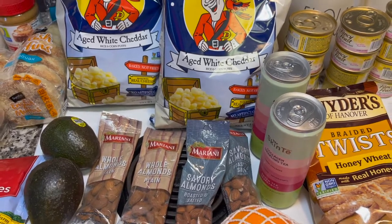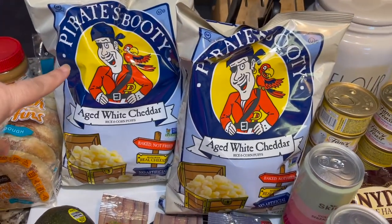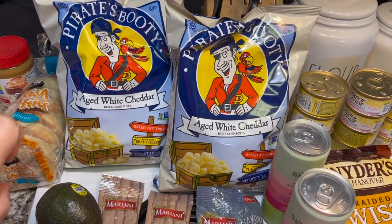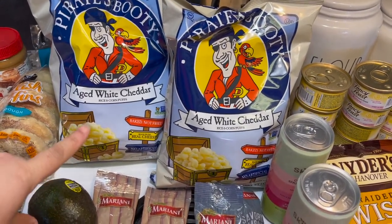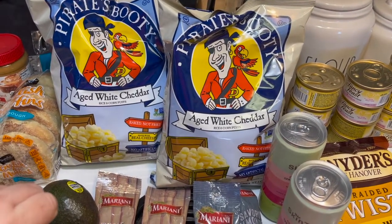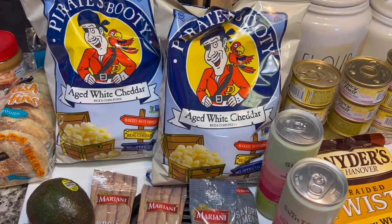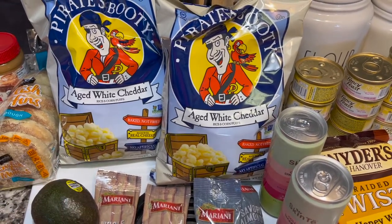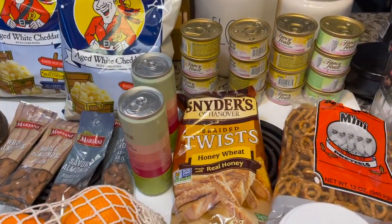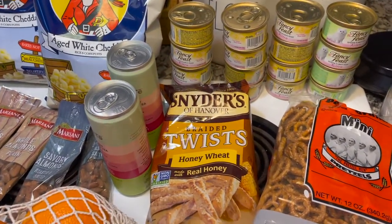And then these were on sale for $2.69. I really like that aged white cheddar Pirate's Booty, and what a name, huh? I really like these, but I haven't had them in a long time. They were $2.69 on sale, and then there was a $2 off coupon, so they were like 69 cents a bag. So I went and grabbed those, and then some food for the cats.